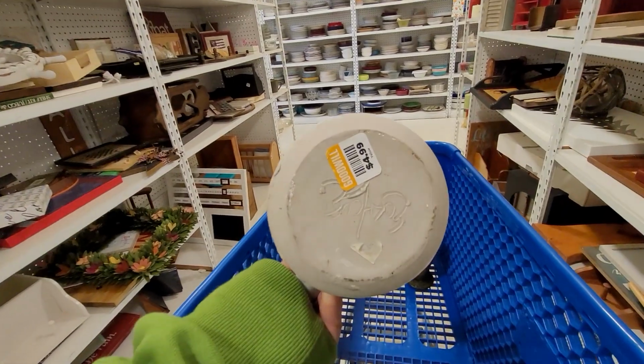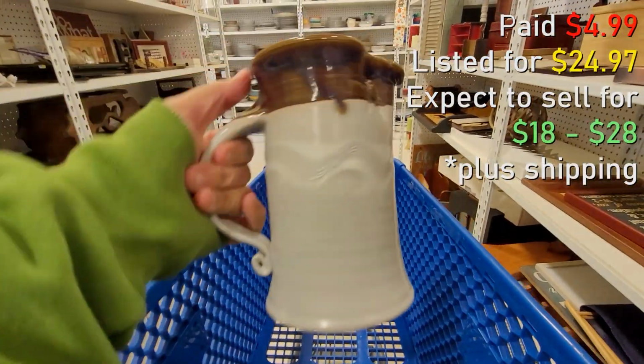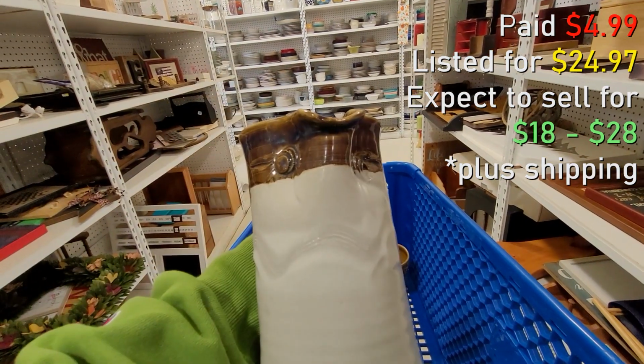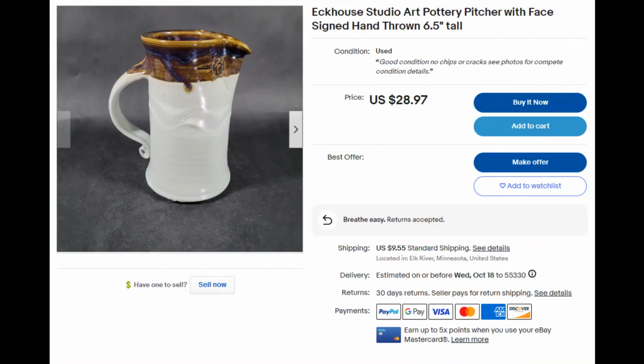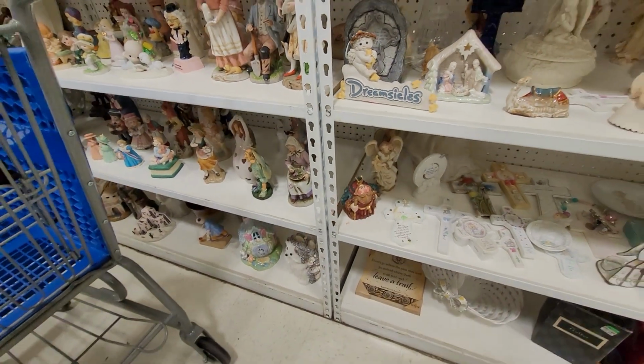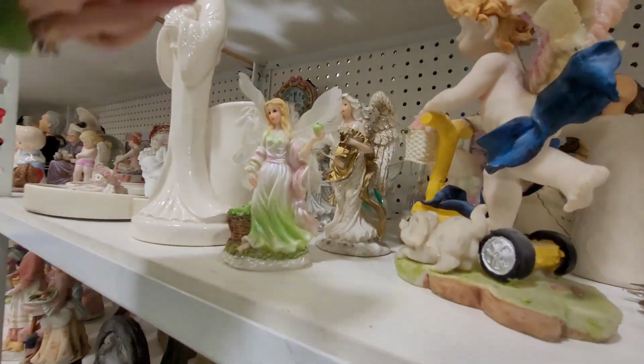One last item I grabbed before leaving, I spotted it earlier in the shopping trip at the store. But again, like I've mentioned before, I'm not picking up a lot of pictures, but I chose to pick this one up because it had kind of a funny face on it. And I thought the mugs did decent, so I thought, well, I'll give it a shot on the picture.